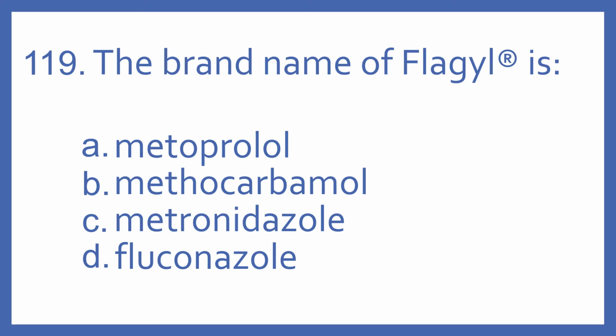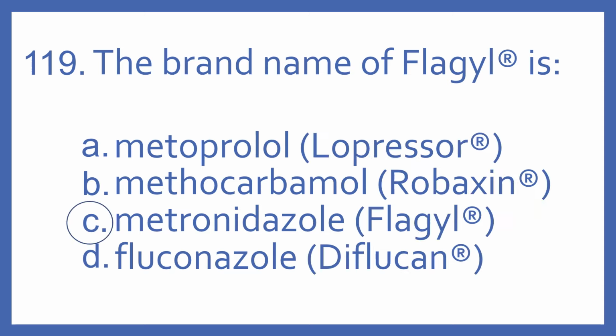Number 119. The generic name of Flagyl is A, metoprolol, B, methocarbamol, C, metronidazole, or D, fluconazole. And the answer is C, metronidazole. That's the generic name for Flagyl, which is an antibiotic. Metoprolol is the generic name for Lopressor, which is a beta blocker for high blood pressure and irregular heartbeat. Methocarbamol is the generic name for Robaxin, which is a muscle relaxant. And fluconazole is the generic name for Diflucan, which is an antifungal.